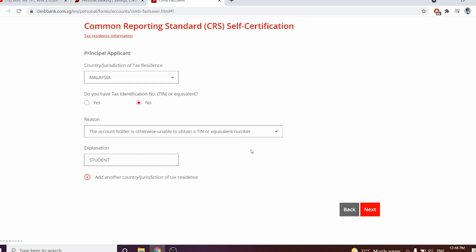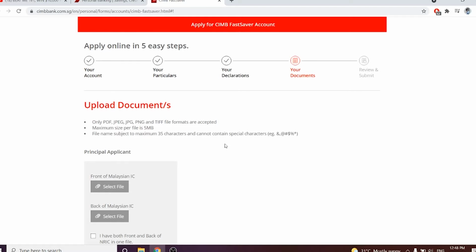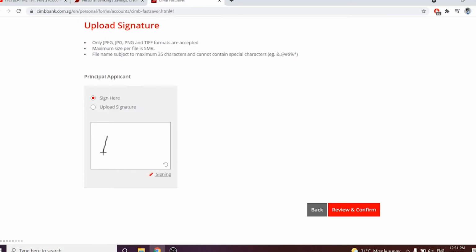So if you're a working adult and want to apply for this, you can choose accordingly. And I assume that you need to submit certain BE forms or your employment slips as well. Moving on, submit your IC front and back. And then remember to check, I have both front and back of NRIC in one file. And then lastly, on this page, go ahead and sign, which I have a lot of trouble doing. When I was doing it, it took me about 5 minutes just to get this one right.